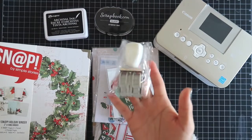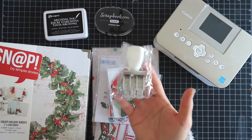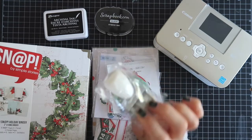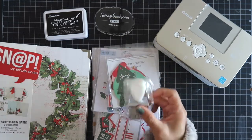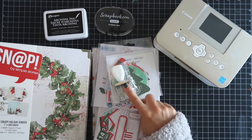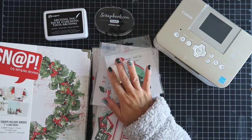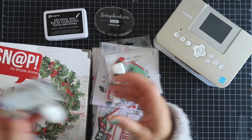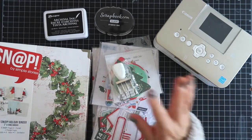Also, I forgot to share with you this date stamp that I got from Studio Calico. I believe it's on sale right now. I think the regular price is $5.99. I think it's on sale for $5. I'm not sure if they have an everyday sale, but I just saw this recently, and I needed an updated one because my old ones are no longer valid for the next 5-10 years.